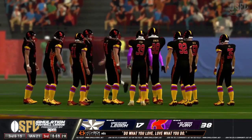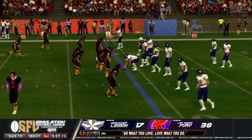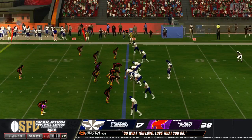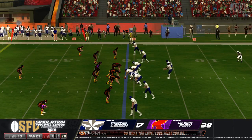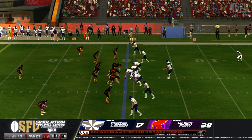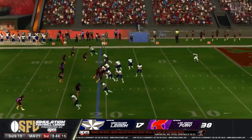They really got to, if they're going to come back, they really have to step up, and now they're in a tough 3rd and 19. We might need to do some CTE tests on Jonathan Sanchez. He looks pretty concussed after losing 9 yards on the reception.